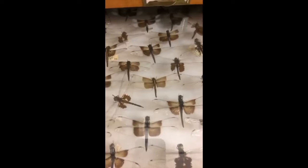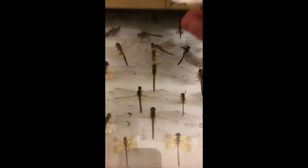Okay, so I just thought I'd pull out and show you a few drawers. Oh, here's some more damselflies.